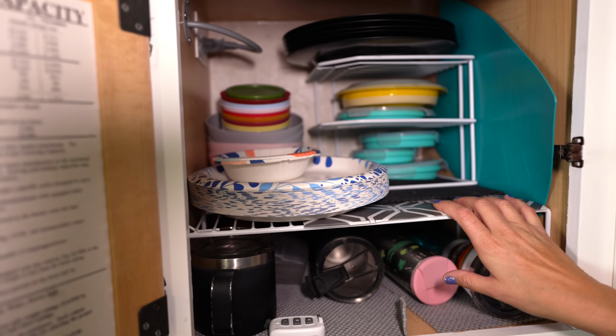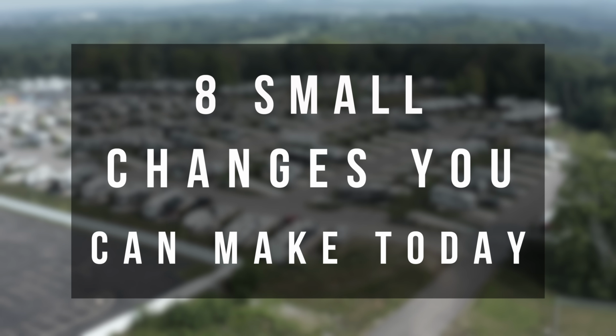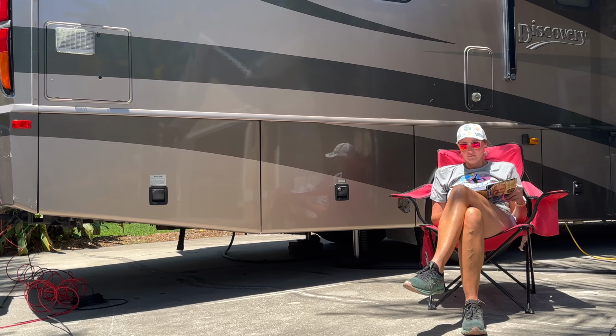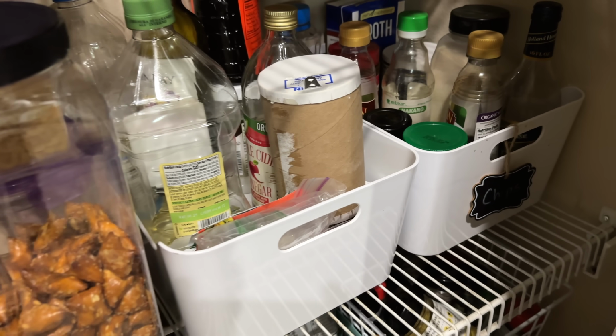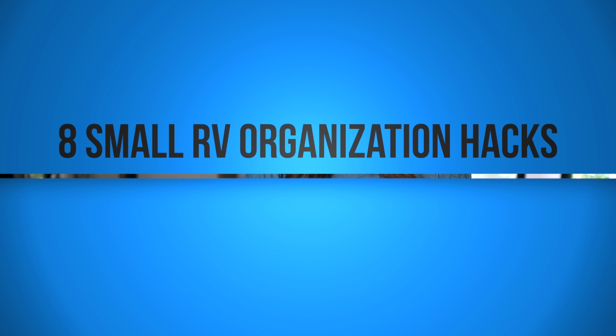So organizing an RV with limited space can definitely be a challenge, but we've learned a lot in 5 years, and I have got 8 small changes that you can make today that have a huge impact on being able to stay organized in your RV, your home, just making a smaller space do more for you. Plus, I've got some new organizing finds that I'm super excited to check out. It's gonna be all in this video.